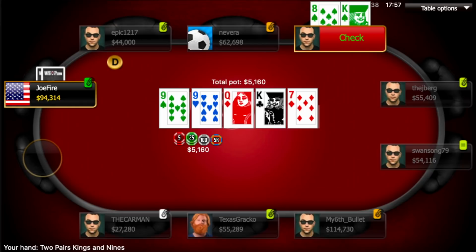It's a 7 of diamonds. I decide to check now. I think that he can maybe bet a queen here some portion, and he might just fold to a larger bet. I think betting could be okay, but it's hard to figure out what we get action from that we beat. It's not a ton of hands.